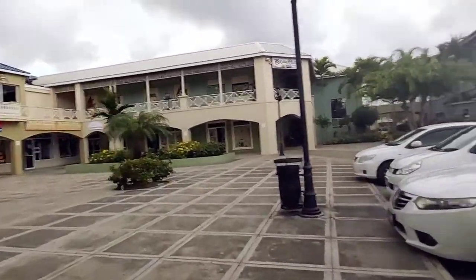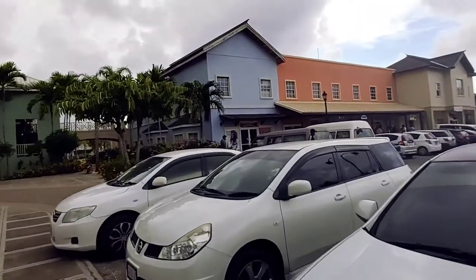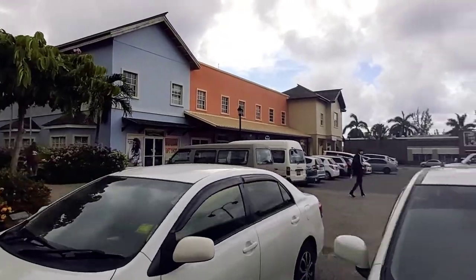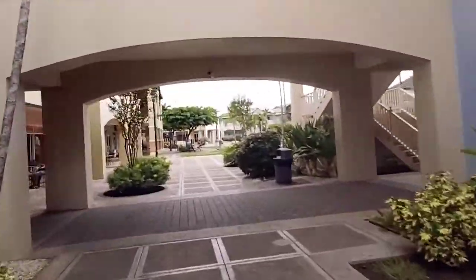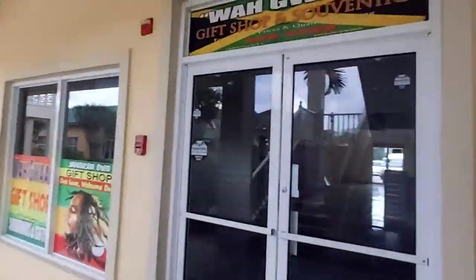Alright, so Ultimate Mall Boutique, a dentist's street place over there, dentist office, and I think this is where they have the eating area, the restaurants.